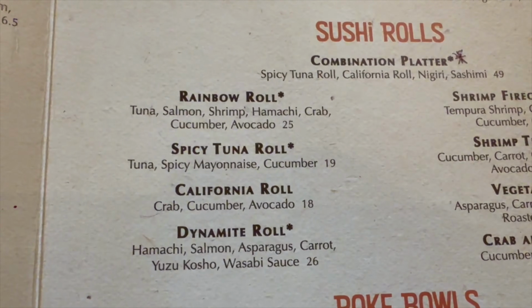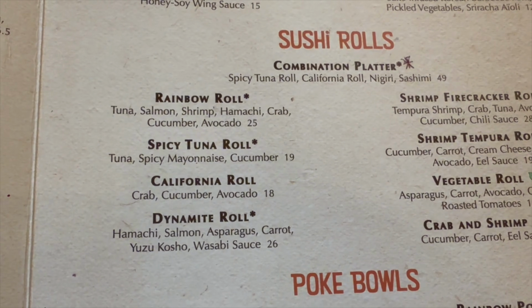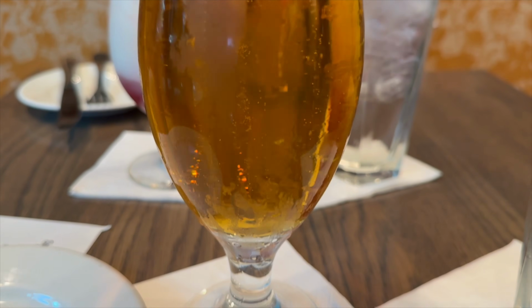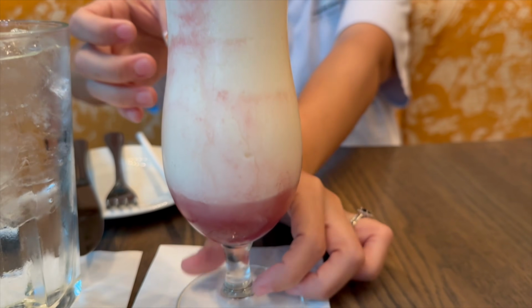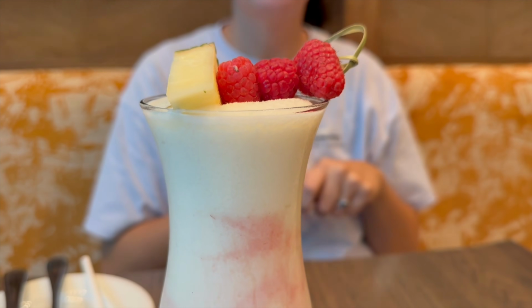I got the spicy tuna roll, and she ended up getting the California roll, and then we got some pot stickers. So here's my Kona beer, and then here's Mars' pina colada. Colada. Oh, colada. Because it's the lava. Oh, raspberry. It's a pina colada.